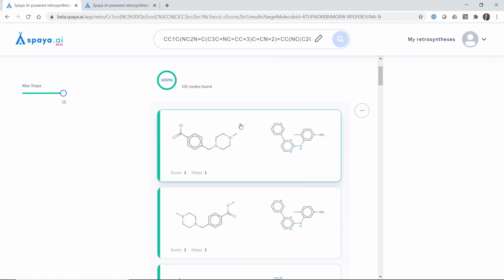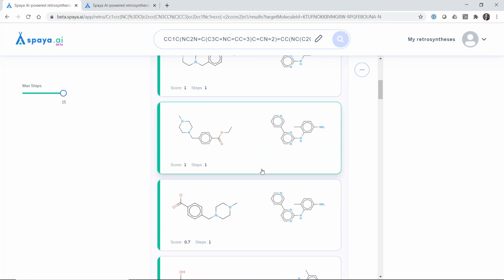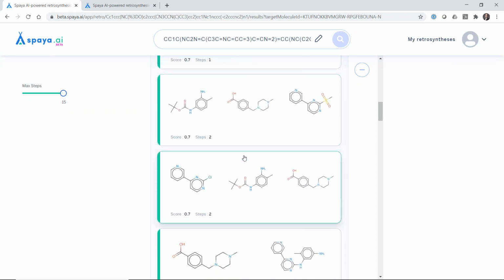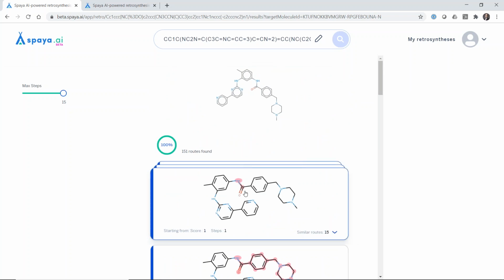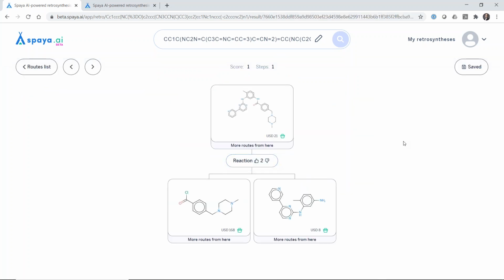If I click on a cluster, I have several propositions with different types of starting material, but still ending with the same first retrosynthesis steps, though with different starting materials and strategies. If I, for instance, click on the first cluster, I see here that this is an exact literature match, so I can click on it, and I have an exact literature match reaction.